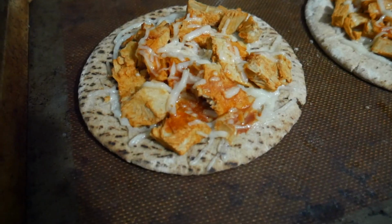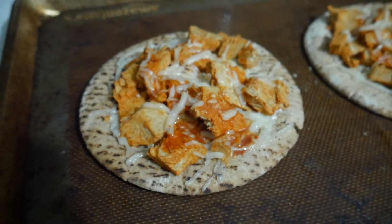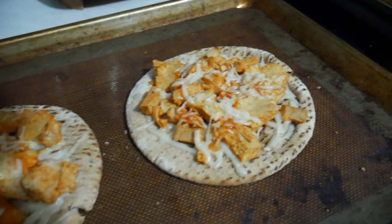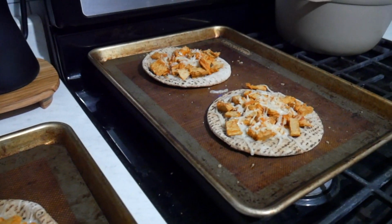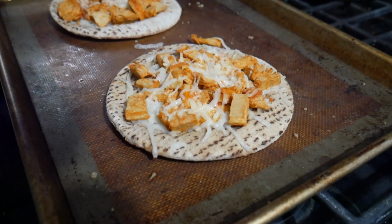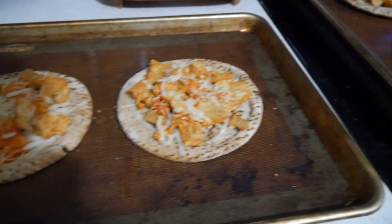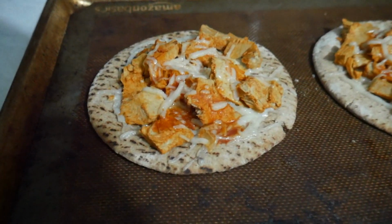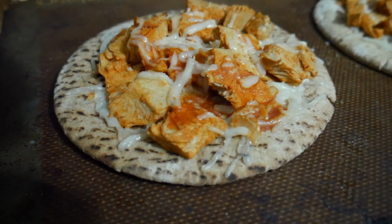I'm gonna put it on the screen so that you can see what it ends up looking like. I made pita pizzas the other day, but what I did was a barbecue tempeh. I did vegan cheddar cheese, I did barbecue sauce, I did onions, and then I did, of course, the tempeh that I marinated and baked with barbecue sauce as well. And that was such a success, so I have a feeling that this is going to be just as successful because we do love buffalo chicken flavors.